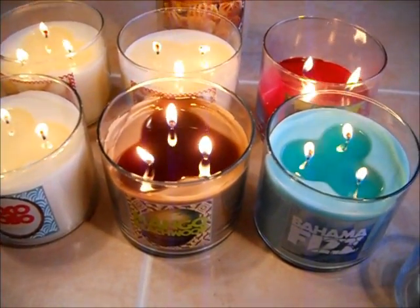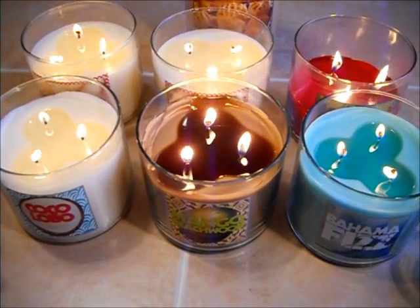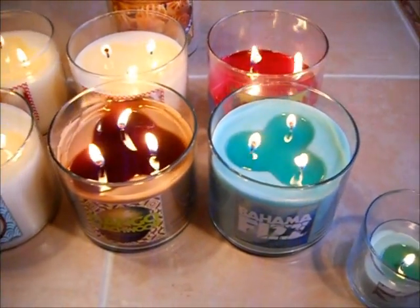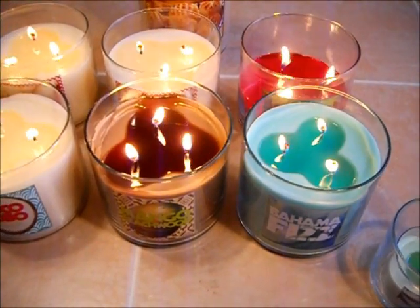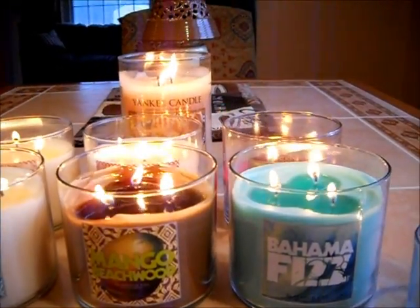Again, the size, that was me. I picked it up to move it. Wow, I'm very impatient. I picked it up to move it because I wanted to light another candle and the wax was not melted all the way. But look at the difference. I lit those two at the same time, Mango Beechwood and Bahama Fizz. Look at the difference in the wax pool. I'm just not too happy. And you can tell with this, look at the flames.